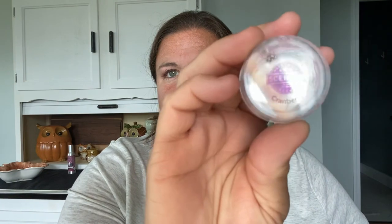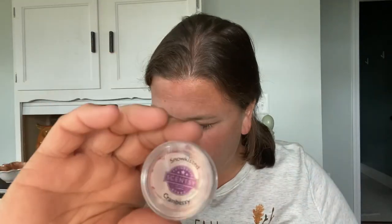All right. Last but not least is Snowkissed Cranberry. And I did not go in any kind of order in doing this. I just grabbed them. So, Snowkissed Cranberry. I like this one. Cold, 8 to 9 out of 10. It's very sweet. It's very fruity. But it is a holiday fruity. It's not a summer fruity.